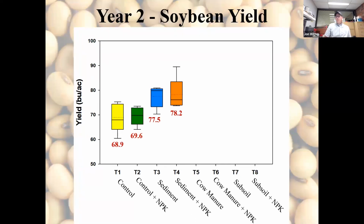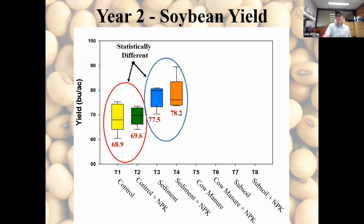Where we had soybeans in the second year, I just no-tilled soybeans into these plots again. And I wanted to point out where we added sediment, we averaged about 77 to 78 bushels per acre. And where we had fertilizers or no fertilizers, we averaged less than 70 bushels per acre. So it seems like our sediment soil amendment had at least a 2-year yield advantage, with the means being about 8 bushels different. And that's meaningful in terms of crop production because soybeans are fairly expensive now.